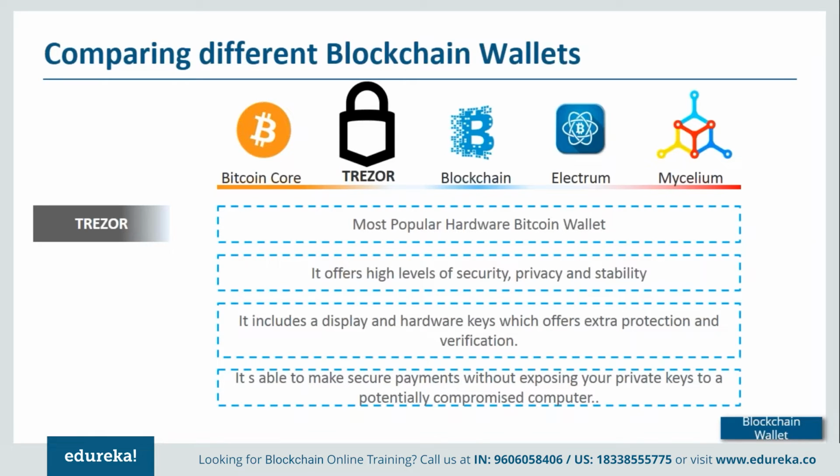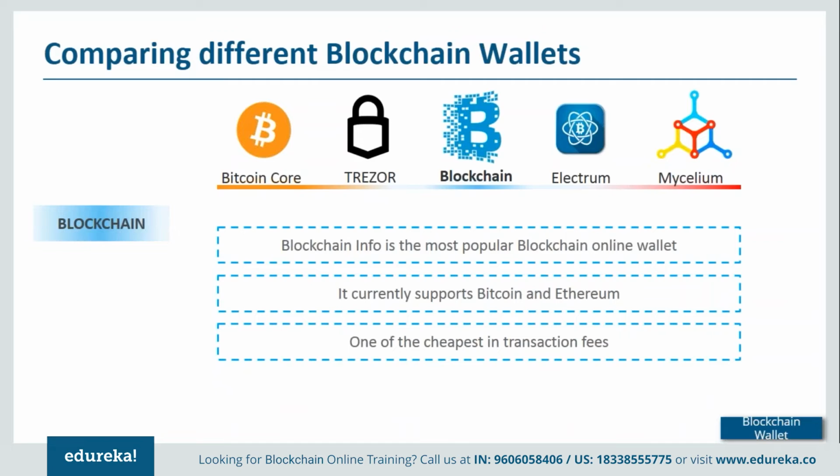But again, with respect to ease of use, it's not that comfortable when you're on the go or when you want to immediately initiate a transaction. These are not very comfortable for that. Okay, coming down to the next wallet is the Blockchain Info Wallet. Now, Blockchain Info Wallet is one of the most popular online wallets present today. It has close to about 8 million different users as such. Now, it also supports both Bitcoins and Ethereum and helps you convert your Bitcoins to Ethereum and vice versa, which we'll be seeing as part of today's demo as such.